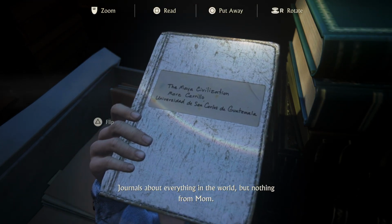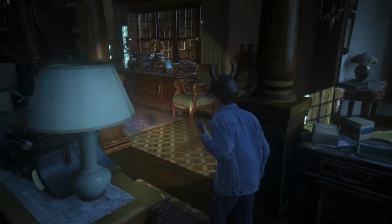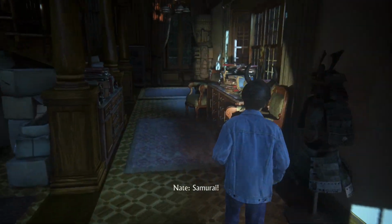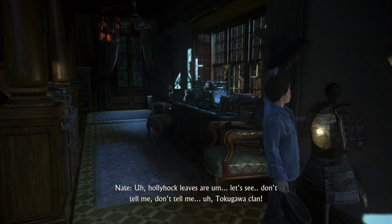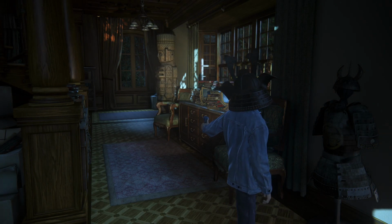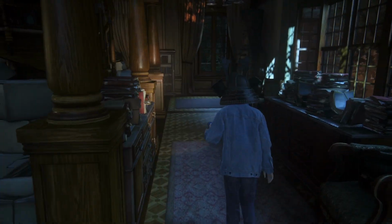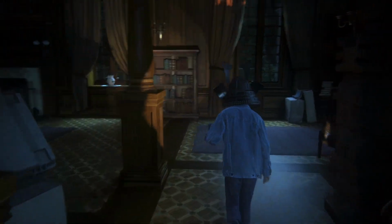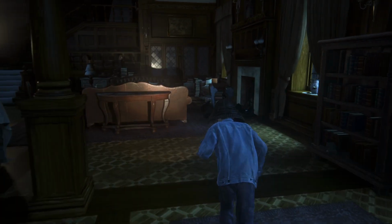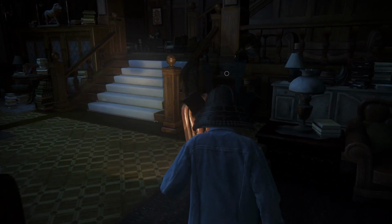Damn it. Journals about everything in the world, but nothing from Mom. It's a big house. Don't give up yet. Samurai. Eh? You recognize the crest? Hollyhock leaves are, let's see. Don't tell me. Tokugawa clan. Yeah, right you are. Okay. I don't think Mom's journals are anywhere in here. Let's check upstairs.